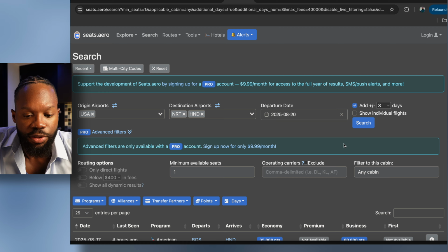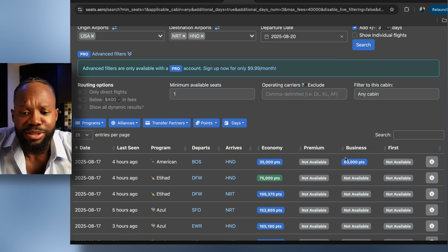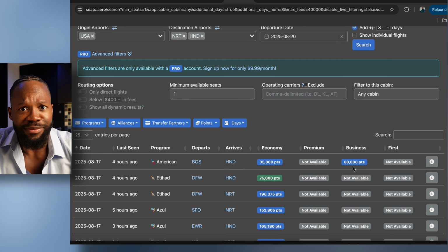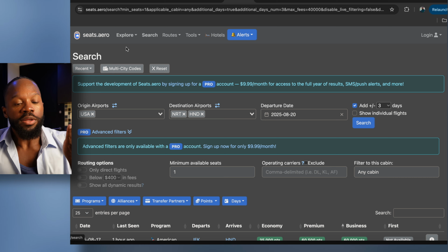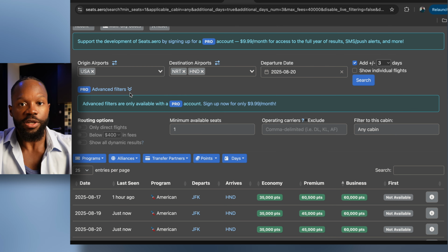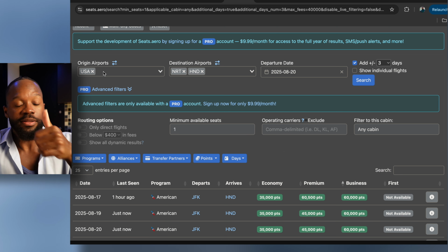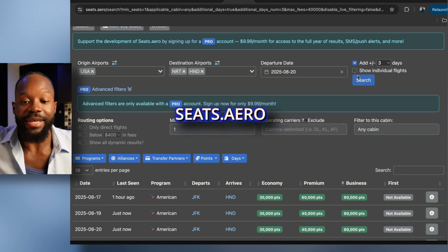So let's just say USA to Tokyo. Look at what they're giving us. Business class, 60,000 points. That is not bad at all from the US to Japan. If you do not take that flight right now. My favorite part about the search page is it is not limited to one specific airline, and you get to filter this way by adding the country or specific airports. With Seats.aero, we found the flights we want.